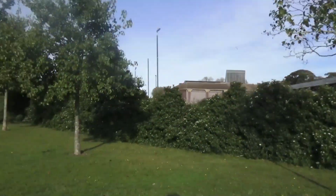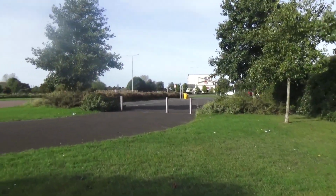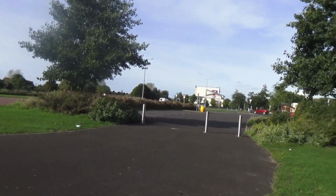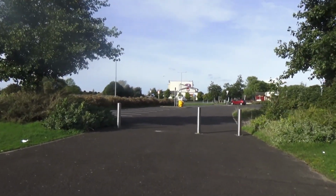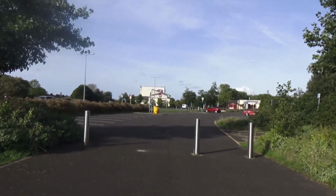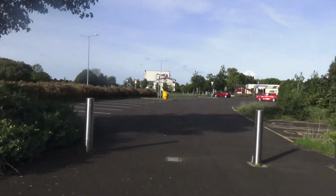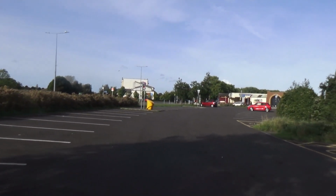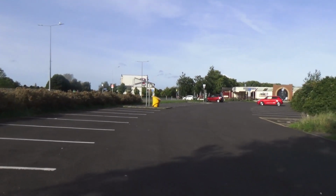We're really at the top end, or the bottom end of Cleethorpes, and it is a beautiful place. I think they've had some real investment in it. It's not down and out at all around here. It sort of puts Scarborough to shame.